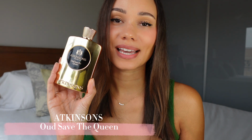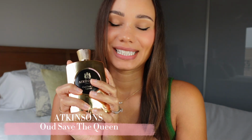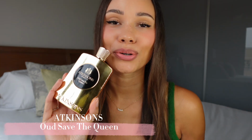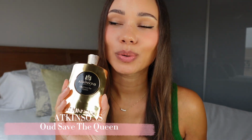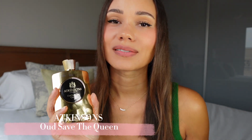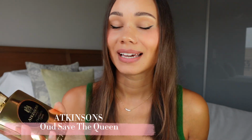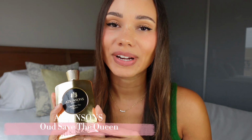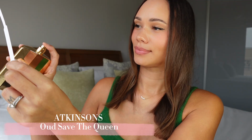ATKINSONS Oud Save the Queen. This fragrance is amazing. I cannot stop wearing it. It is beautiful. Don't be fooled by the name of this fragrance. I know it's called Oud Save the Queen, so you're probably thinking, oh, is that like a really oudy kind of scent? But it's actually quite deceiving. It's not a heavy oud scent. It's an oriental scent and it's beautiful.